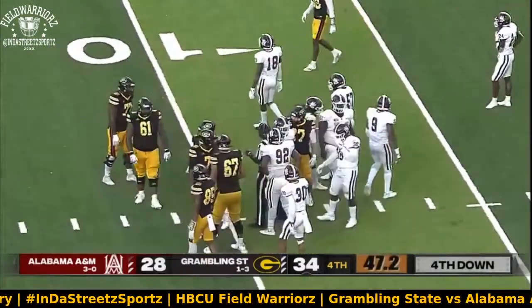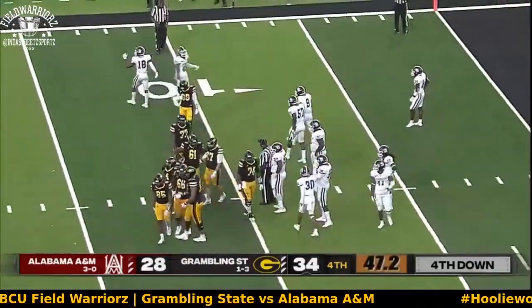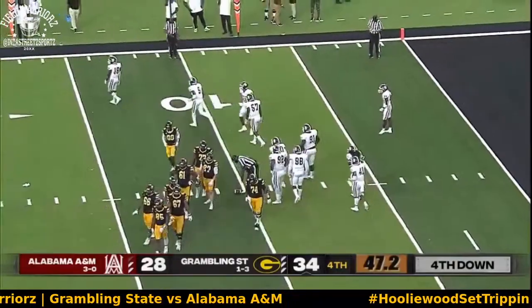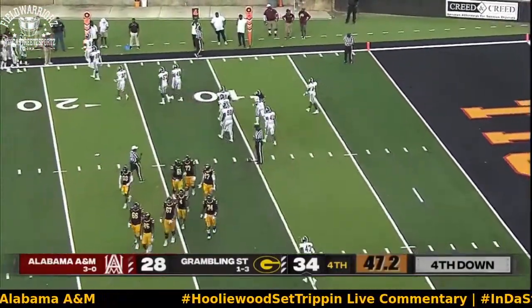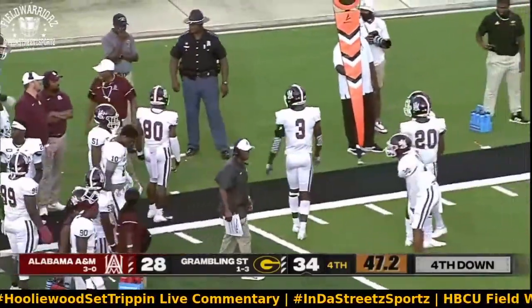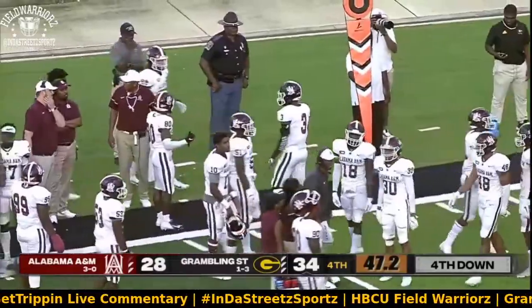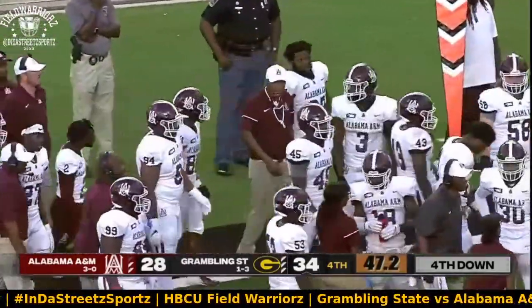If the Tiger center would have snapped the ball right when the Bulldogs were offsides for a minute, but they allowed them to get back and reset, and so there was no flag. But he looked over there. If he had just snapped that ball, they would have got an automatic first down and would have closed out that game right there. And I believe that's the final timeout for the Bulldogs with 47 seconds left in this game.